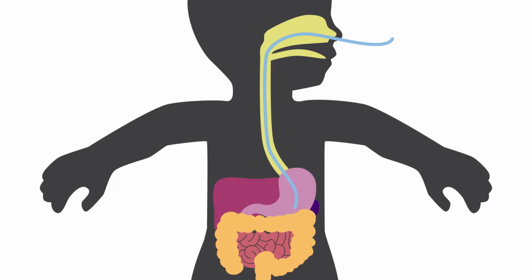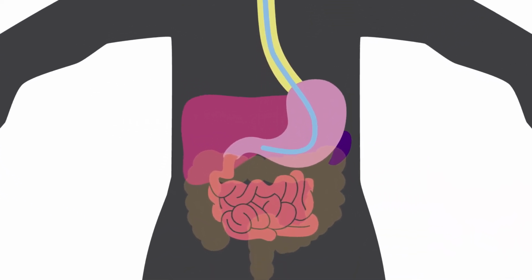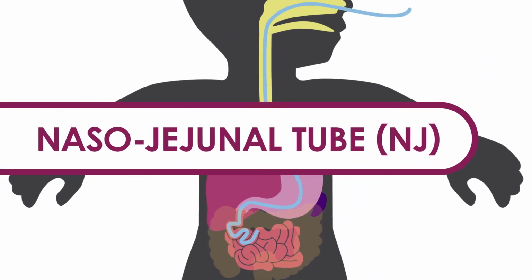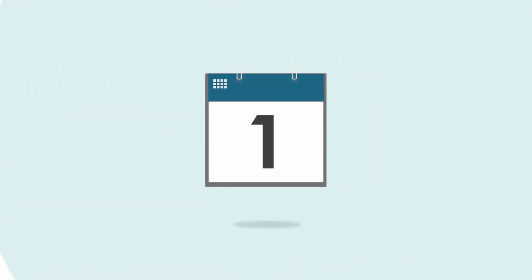If a child is vomiting or has problems with NG feeding, the tube can be placed past the stomach and into the small intestine. This is done less frequently due to the need for X-rays or other procedures to get it into the right spot. In this case, it is called a nasojejunal tube, or NJ.